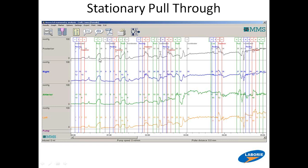I want to show you something here. The push pressures are going to be high, and indeed higher than the squeeze pressures. Where? Above the sphincter. Why? Because it's in the rectum and the rectal lumen, and it's getting the pressure from the abdominal contractions.